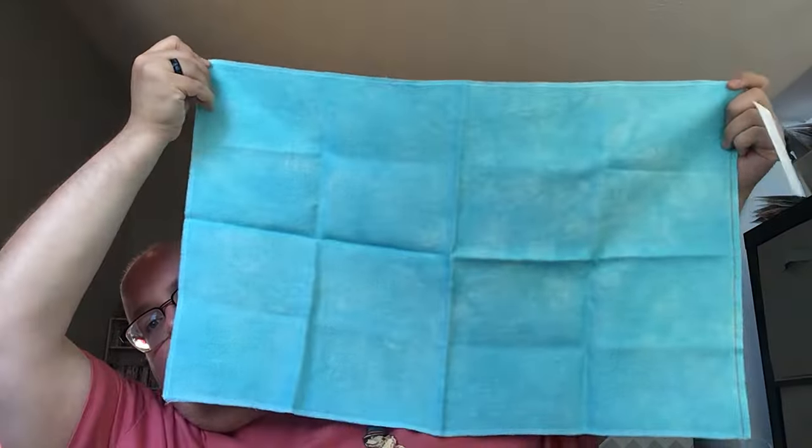This is another D-stash. It's Spring Serenade Opal Linen from Stephanie, Fabrics by Stephanie.